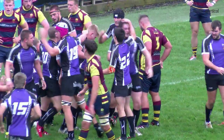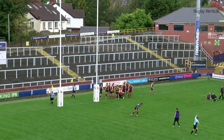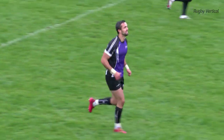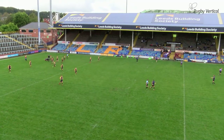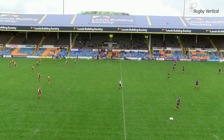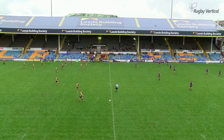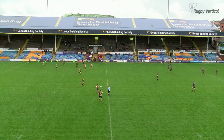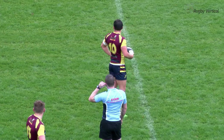McElwain to add the extras, penalty try given. But excellent endeavour from this Leeds side as they reduce the arrears now down to three. Around 18 minutes or so left to play, and there's only 3 points in it. Leeds 10, Cardiff 12. Cardiff 13, I do beg your pardon. So, 3-point game.